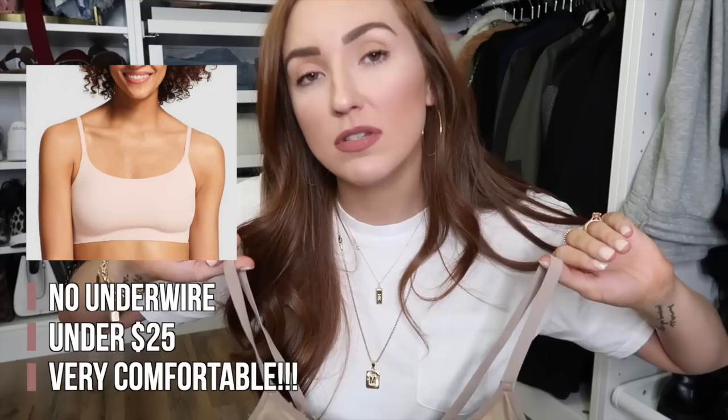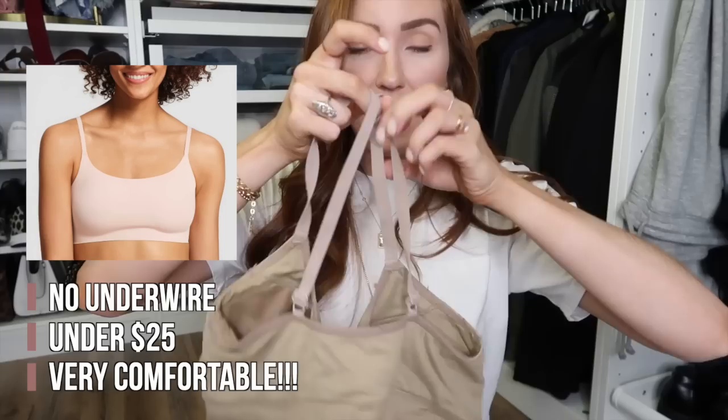Okay, this is a nude bralette. The bras I know I'm going to wear the most are in a nude color, because then I can wear them under white, you know. So this is just a plain bralette, nothing crazy. It has adjustable straps. It doesn't have cups on the inside. It does have a thick band at the bottom, but it's not a true push-up.